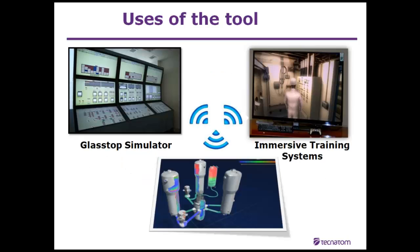The last thing, but not less important, is that this tool can be integrated with other different tools. As an example, we can connect the glass-top simulator shown on the left side of the slide. It can be useful to make the students understand the consequences of their interactions with the simulator.